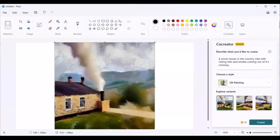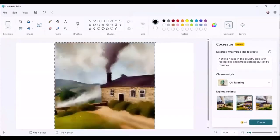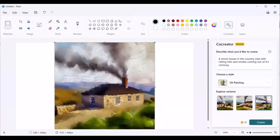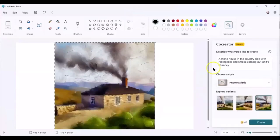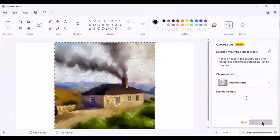Certainly looks like an oil painting. Let's change the dynamics. Let's choose photorealistic. Again, hit create and see what it comes up with. It does take a few seconds. Considering what it does, it's not really that long.